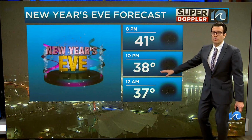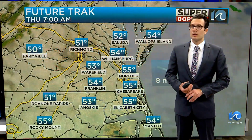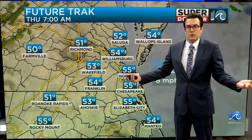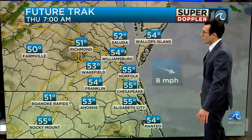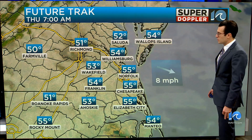8, 9, 10 o'clock, we're already into the upper 30s, and by that midnight time frame, we're in the mid to upper 30s here. So a chilly night coming up for New Year's Eve. But I mean, that's fitting. It's winter. As we welcome January, it's how it should feel. But no big rain or no big weather to contend with. Just some clear conditions and some chill.